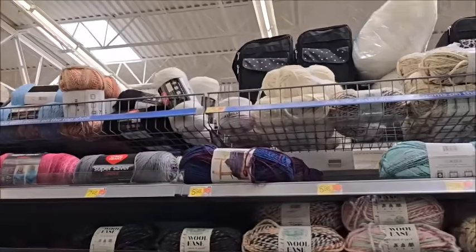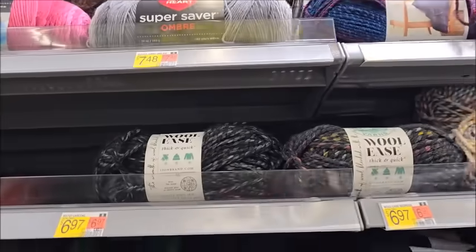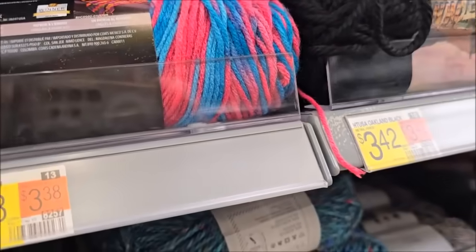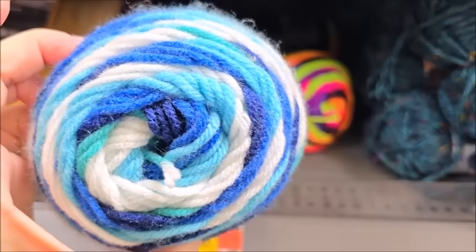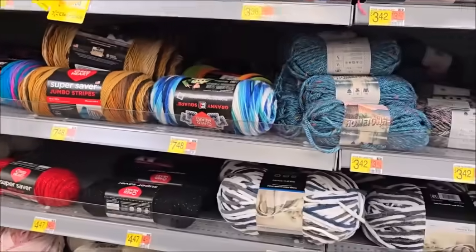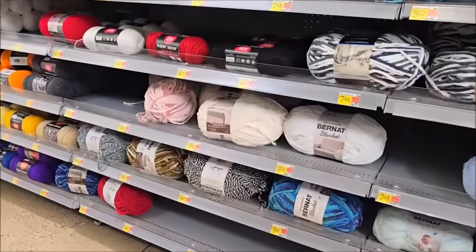Guys, my trip to Walmart is the same as always. We only have one striped yarn. What are you doing over here, yarny lady? Oh look, they do got one granny square yarn here. They got a whole end cap, but one granny square yarn. I feel like it's shrinking. It is shrinking. Shrinking to nothing.